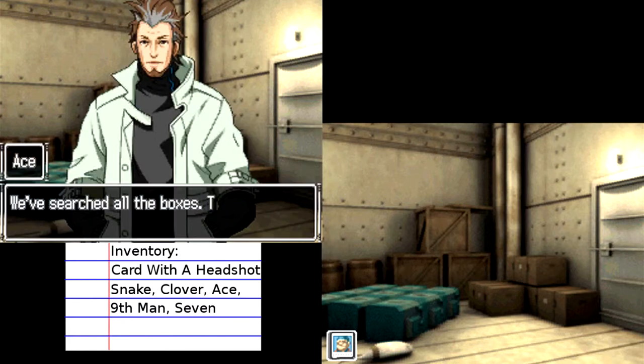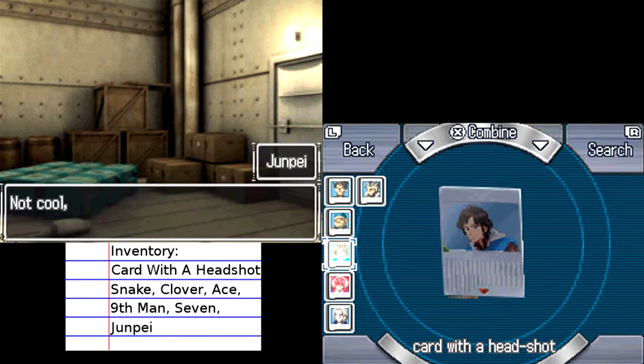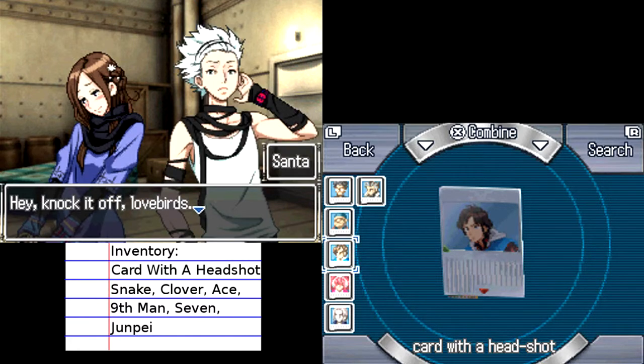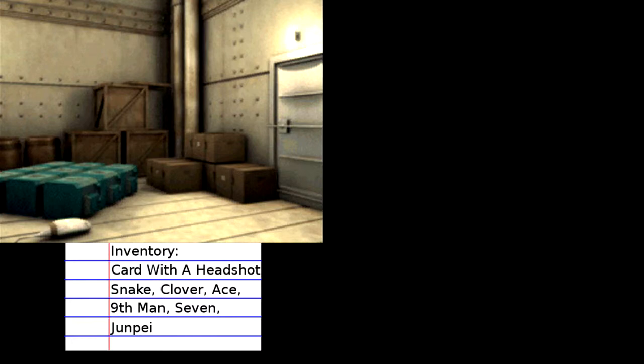We've searched all the boxes. There's nothing in them. Oh, 2 more cards. So there's Junpei. Not cool, man. You took this picture without my permission. It looks pretty cool, though. You look really handsome in this picture. Hey, knock it off, lugbirds. What? We're not a couple? Not at all. Not in any way. Okay.